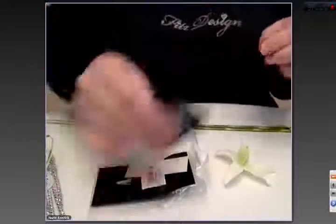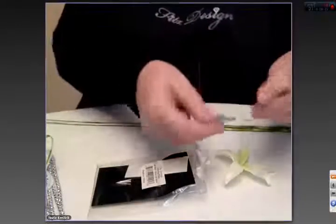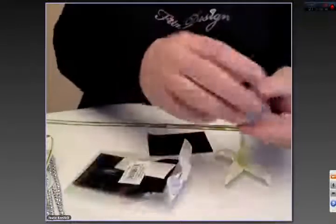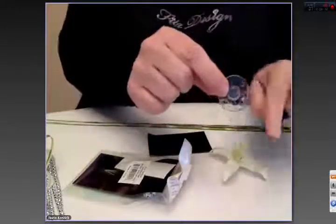So we're going to go ahead and start off with our design disc, and we have redesigned this. We've actually put on a larger magnet, and we've made it round. Some of you are familiar with our design discs that are either square.